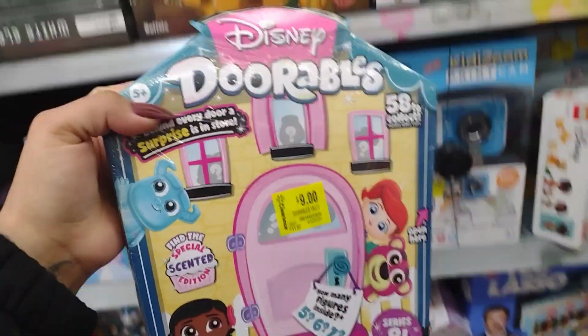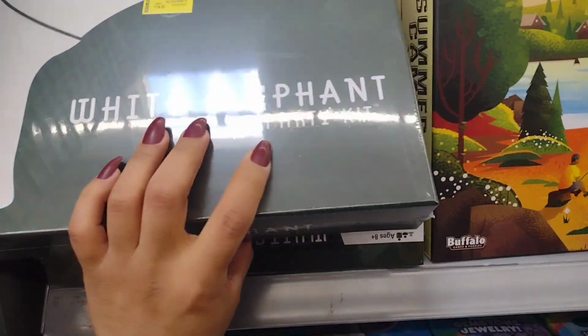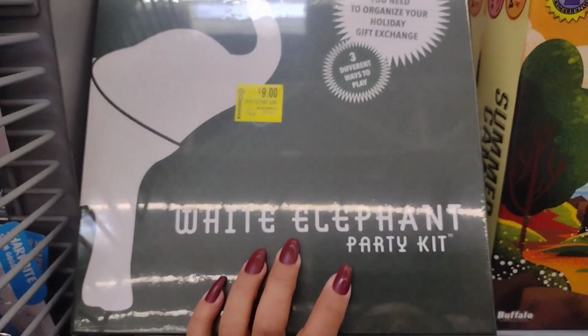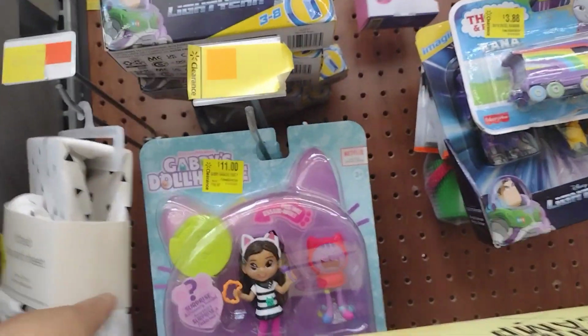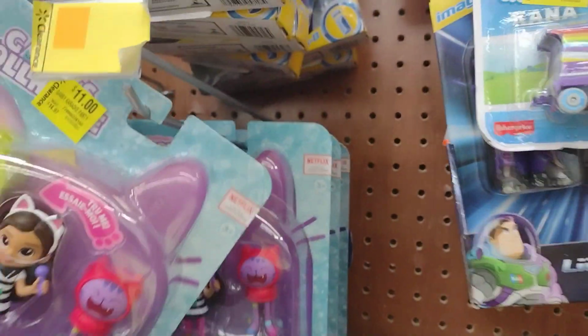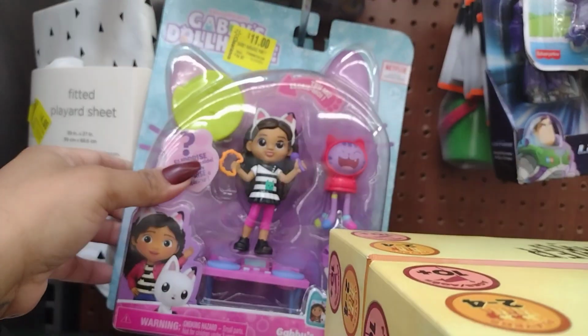These here, look, these here are $9, guys, but I actually bought some for $4 at the flea market. So just check around, look around. These are $9. Okay, they have some more white elephant party kit for $9 and it was almost $20, guys. These toys over here, they have them for $11. They're taking out a lot of toys, and these were $15. So $11 for the Gabby's Dollhouse here.